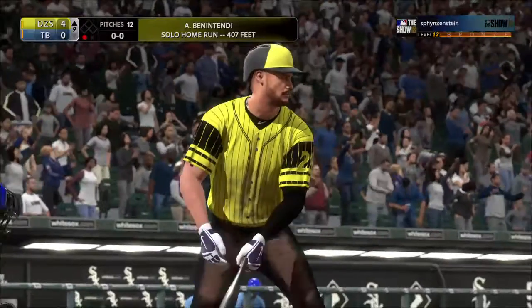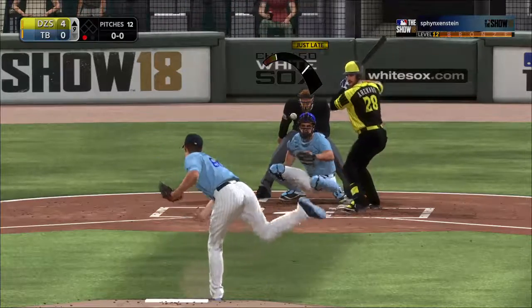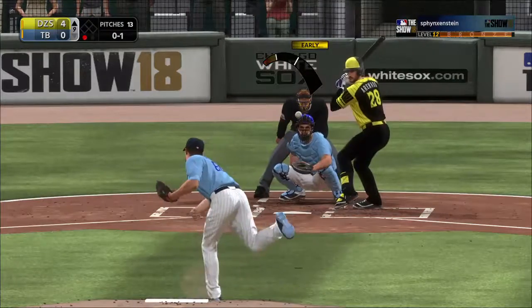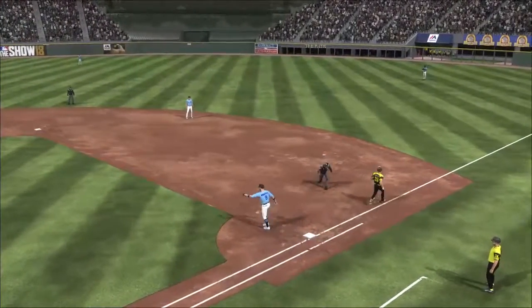Stepping up now, Nolan Arenado. Third baseman, Nolan Arenado. From the stretch. Fouled away. On its way, the 0-1 pitch. Now a bouncing ball for the shortstop, Cozart. Throw on to first, 2 gone.